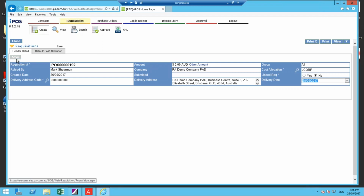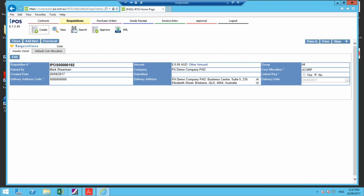Now, delivery date can be used for alerting people for overdue deliveries, and can be used for extracting reports to let you know where a delivery date has been defined and the goods have not yet been received. So I'll change it to that. I'll leave the delivery address as the business center suite, so I'll save it. And then proceed with creating my requisition.